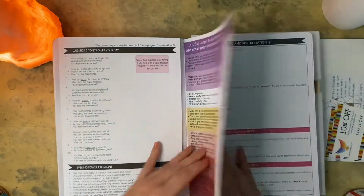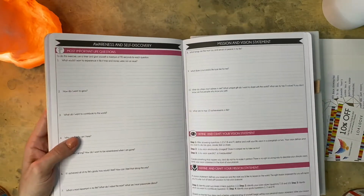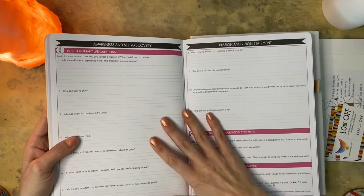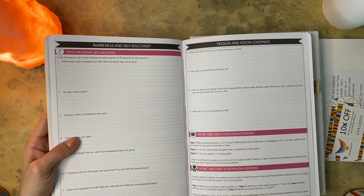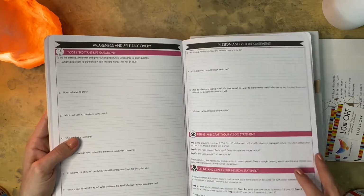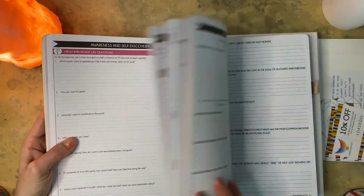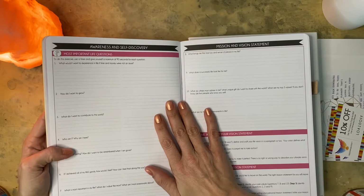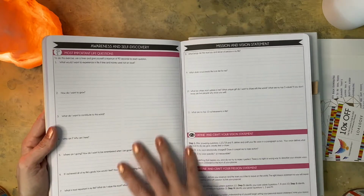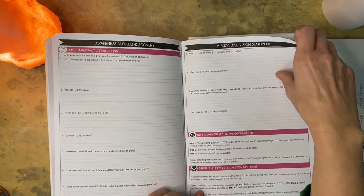I don't feel like any journal that I've come across is quite as in-depth and really helping you set a vision statement, self-awareness, all the things that I'm constantly saying to do with scripting and goal setting. So here we have most important life questions to really get to know yourself, your mission and vision statement, and how to go about crafting that.